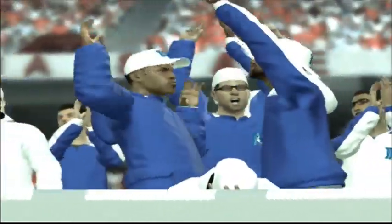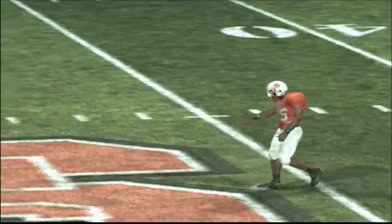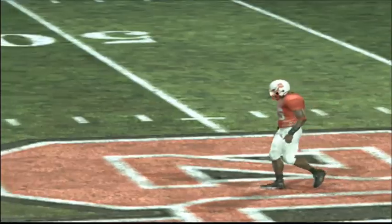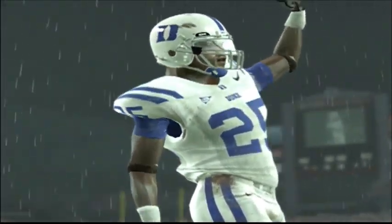Kirk, what'd you think of this one? Boy, Brad, just an absolutely ugly offensive performance. North Carolina State was completely dominated by this overpowering defense. They couldn't pass, they couldn't run, and most importantly, they couldn't score. Brad, they were simply overmatched. And for McLaurin, his reward for a solid performance is our Player of the Game honor.